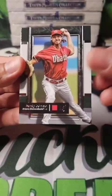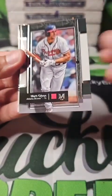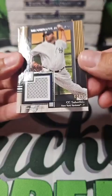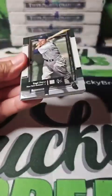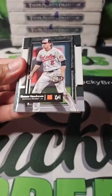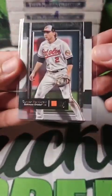Pack number two. And the Chipper Jones for the Atlanta Braves. Brady taking home that cheddar. Randy Johnson, the big unit for the D-backs. Jazz Chisholm for the Yankees. For the Marlins there. Matt Olson for the Atlanta Braves. Our relic, CC Sabathia for the Yankees. And Reggie Jackson for the Yankees. CC Sabathia, 299 on the relic. And the Reggie Jackson. Yogi Berra for the Yankees. Gunnar Henderson. A little Gunnar action for the Orioles.